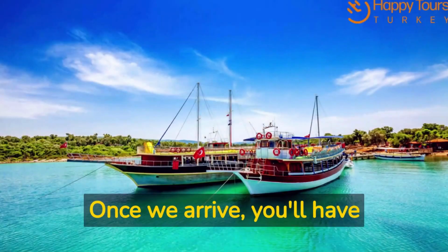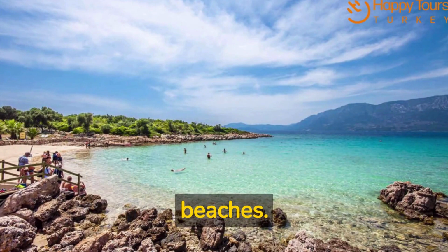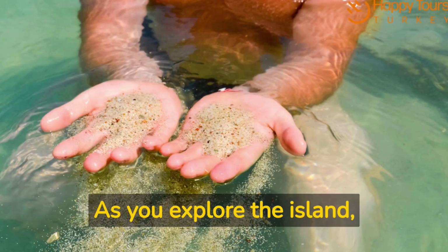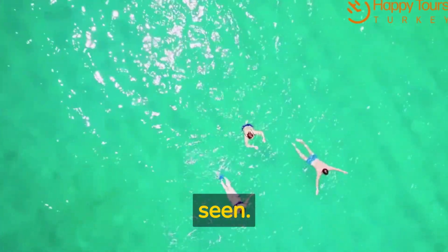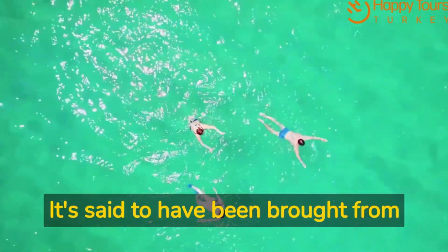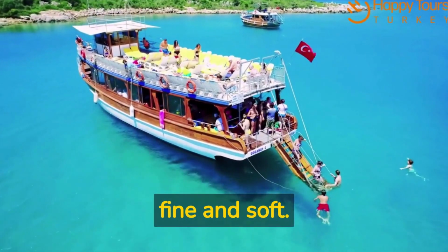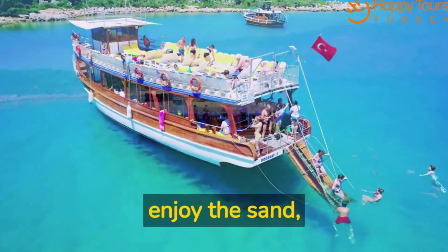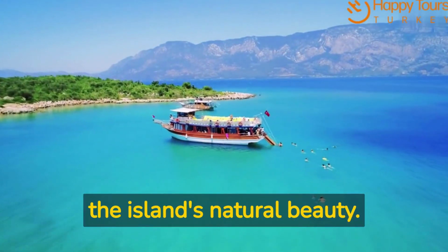Once we arrive, you'll have plenty of time to explore and relax on the island's sandy beaches. As you explore the island, you'll notice that the sand is not like any other sand you've ever seen. It's said to have been brought from Egypt by Cleopatra herself, and it's incredibly fine and soft. Many people come here to enjoy the sand, sunbathe, swim, and take in the island's natural beauty.